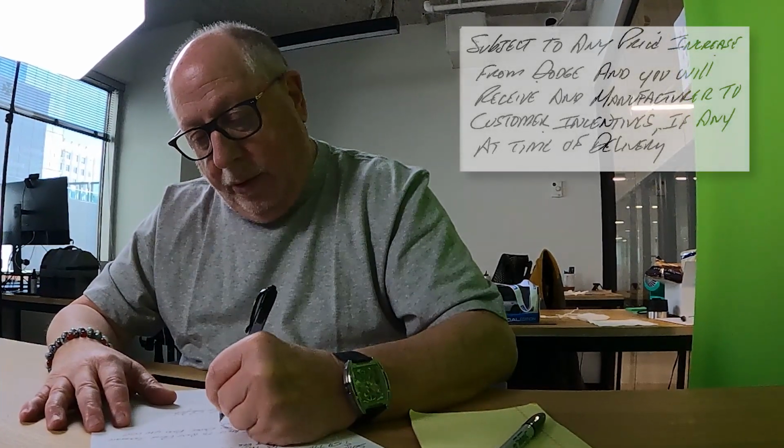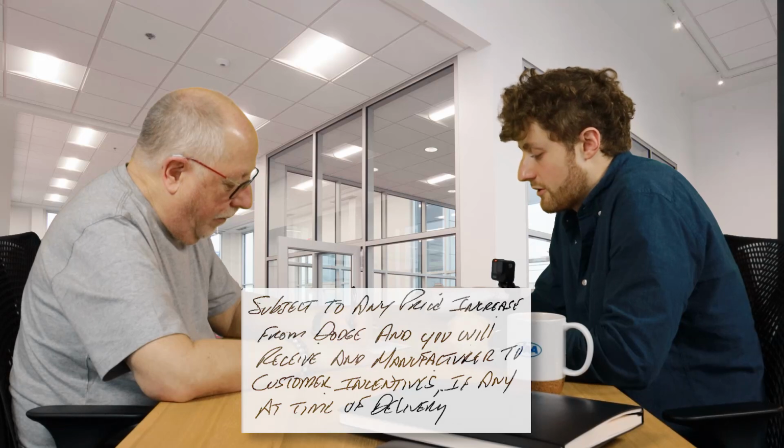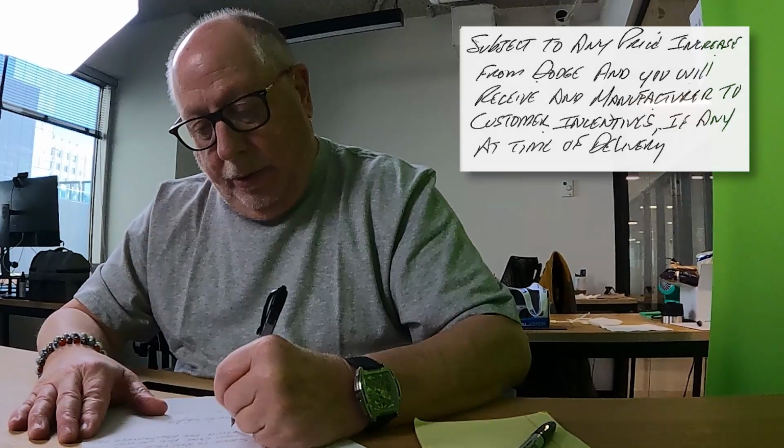Sounds great. Thank you for that. You're welcome. I know there aren't a lot of incentives right now, but when this truck does come in, let's say the market's changed, and we have this agreement that I'm about to sign. If there are any incentives from Ram or Dodge, I want to make sure that those are applied at that time as well. How about this? Subject to any price increase from Dodge, you will receive any manufacturer to customer incentives, if there are any, at time of delivery.